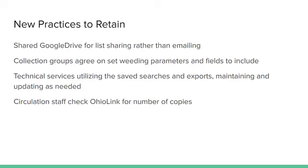And the last practice that we're going to maintain into the next reading project is having circulation staff check the number of OH-IUG copies for each particular book. That was not something that the selectors particularly enjoyed doing for every single title, but it was something that the circulation staff enjoyed, having another project that was off of the desk. It gave them time away from the public service points, and that was a nice project to do for a little while, to get a little bit of a break. So again, that was also win-win.